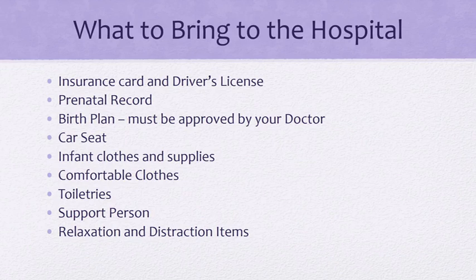Okay, so what do we need to bring to the hospital? You need your insurance card and your driver's license. We'll need that information for you to check in. Also, your prenatal record. Like I said, sometimes they don't make it from the doctor's office to the hospital. It's a rare occasion, but it does happen. If you can get a copy of your prenatal record on your last visit, that's great. If not, and you just happen to know your beta strep is positive, make sure you tell your nurses that. If you have a birth plan, that's okay too.